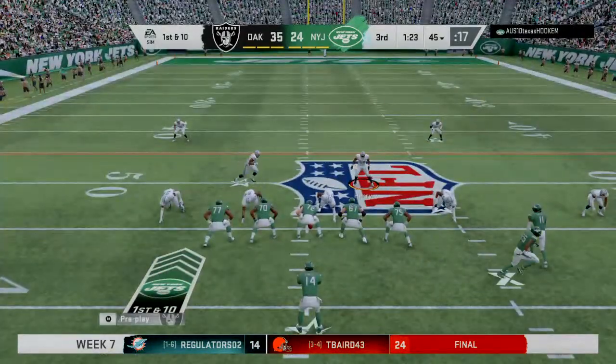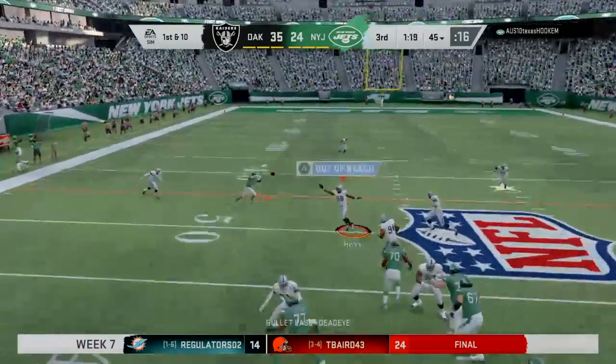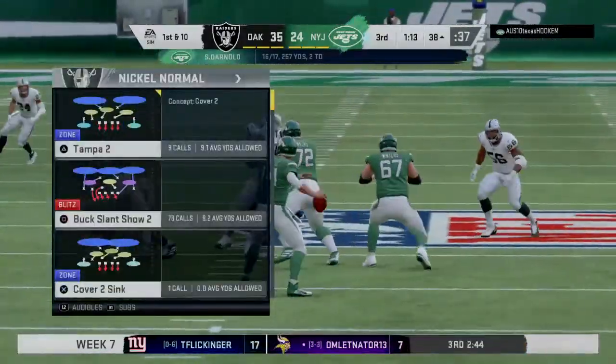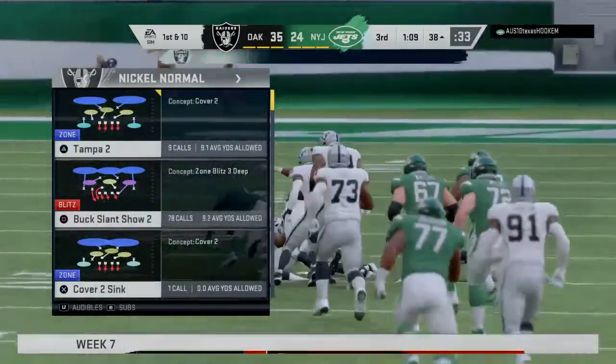Yeah, and the deflection works both ways. Maybe a defender gets a hand in the way and it pops in the air. And sometimes you throw it so hard your receiver can't handle it, and he pops it up in the air for the defenders to grab as well. But a moot point there as they were able to connect. 17 yards for the Jets there as they've got themselves a first down.